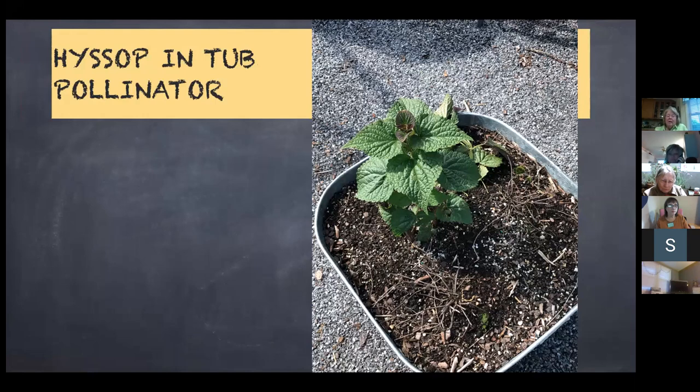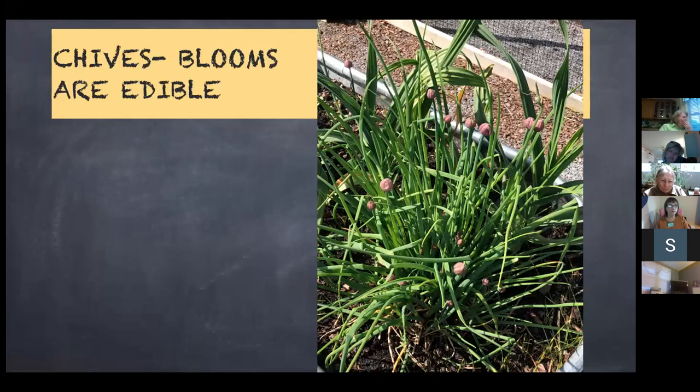And there you can see my chives. And they are blooming. I'm going to harvest the blooms and make some chive vinegar before long. And they're edible. They're great in salads. And the garlic chive flowers are good too. Now they're usually bigger, larger, and they're white. I'll show you some garlic chives in a minute.